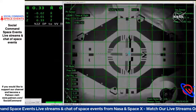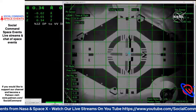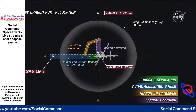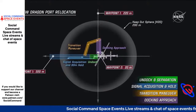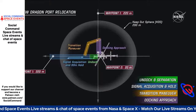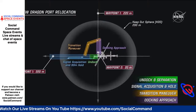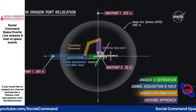A recap of what we've seen with this port relocation. The undock sequence was commanded at 5:25 a.m. Central Time, and right on time, Crew Dragon undocked at 5:30 a.m. Central, 10:30 GMT. Crew Dragon backed away to about 60 meters on that undocking axis before making a transition maneuver to just above the station and the zenith, or space-facing, port of IDA-3. We saw Crew Dragon move into waypoint 2, which is 20 meters away from the International Space Station, before making its slow and final approach to the space station itself, docking at 6:08 a.m. Central Time, 11:08 GMT.